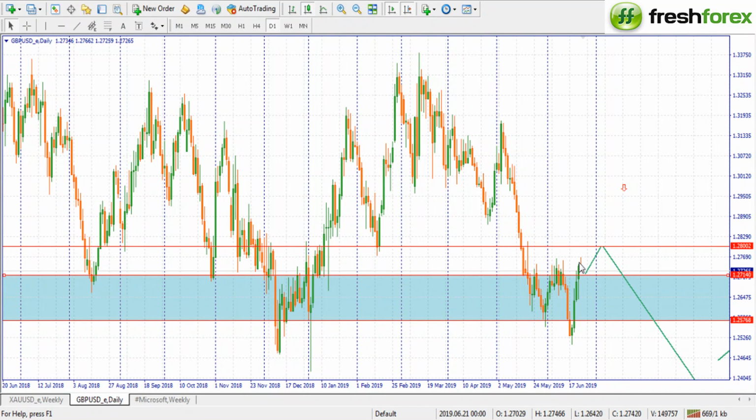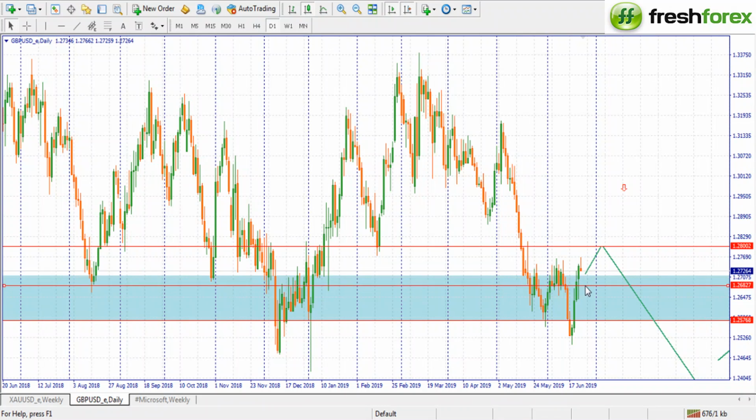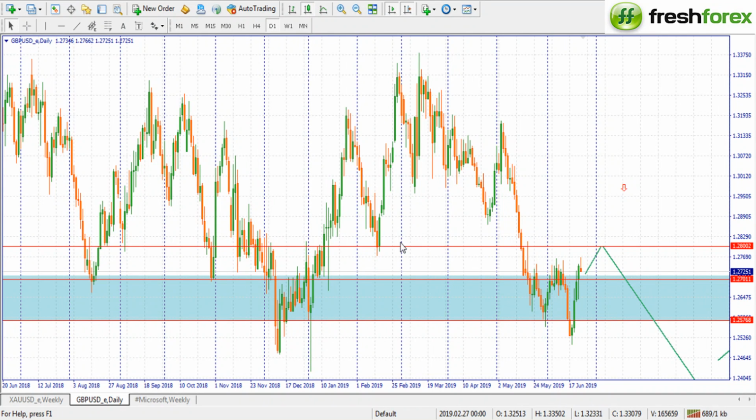So pick a buy, let price retrace. The best place, you need to have a pending buy limit here. Have your pending buy limit around Friday's opening price. Then expect price to move up to this level, or if it breaks above, then the next level is here.